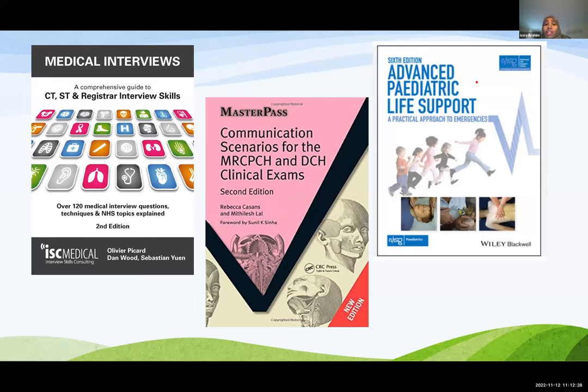Communication I spoke about. Medical Interview is a very nice book. I found it very useful for ST3 and ST4 because it has very good governance scenarios. But if you have time, just look through it, in case a clinical scenario has some governance issue as well. It is a big book as well, so you don't need to go through it all, but if you have time.